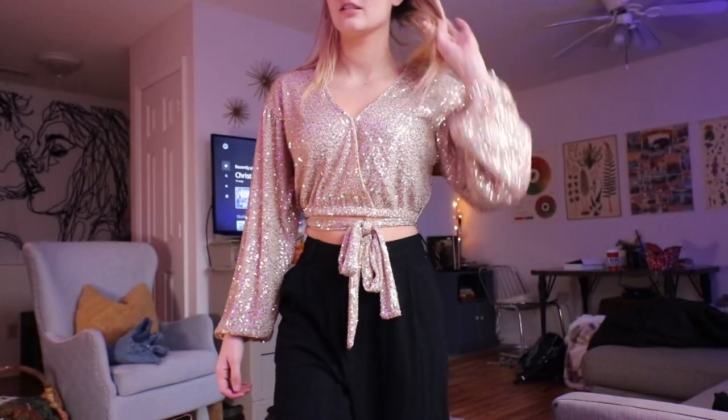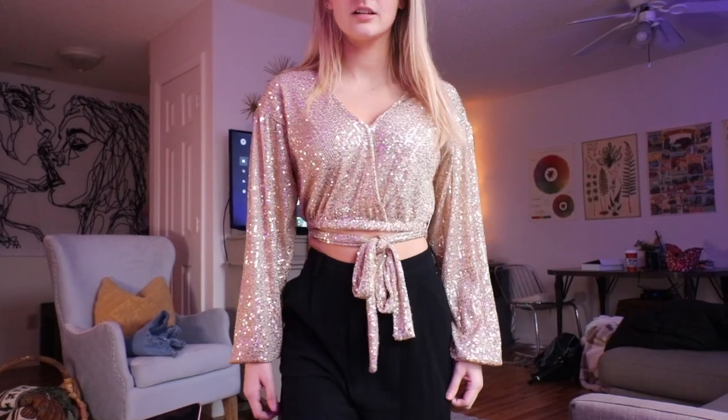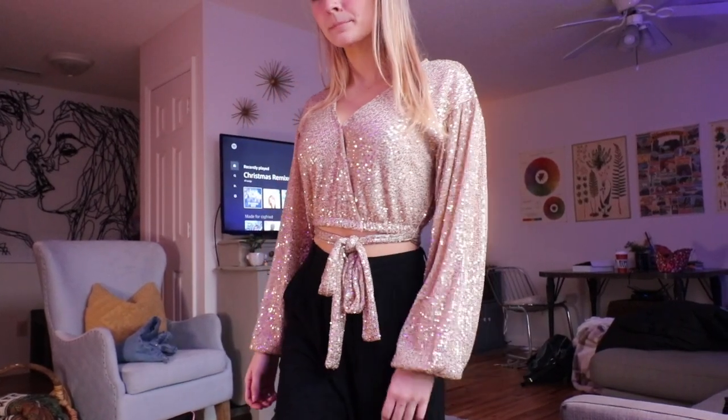And then I have this outfit, which is a festive celebration outfit. I'm thinking this is perfect for Christmas Eve or even New Year's. It is just this gold sparkly top, which is really pretty. And usually the material of tops like this is always really itchy, but this one's not itchy because the inside of it has a plain soft feeling. So if you're worried about it being itchy, it's not itchy.